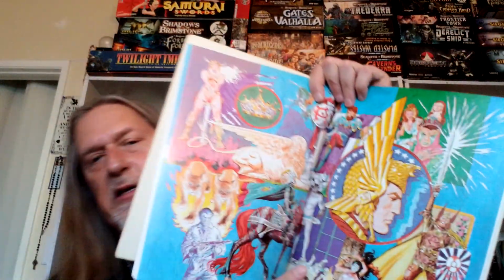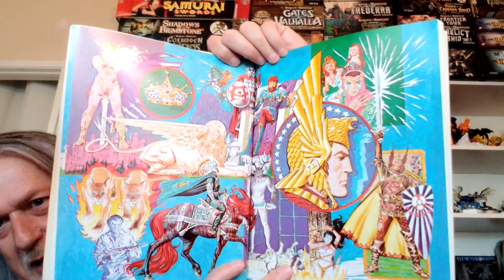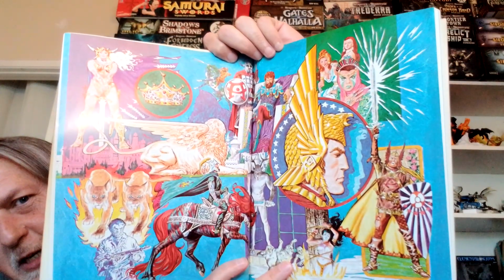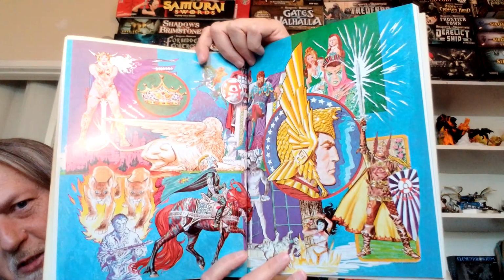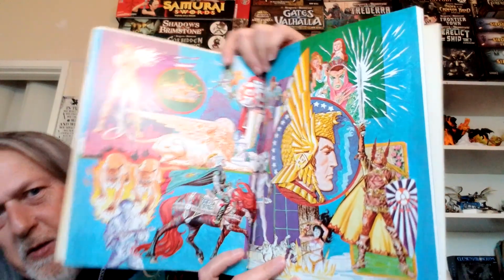There is a really, really fun Jack of Shadows story in here, The Amber Tapestry, which was something I would refer to again and again as I was reading the Amber Chronicles throughout my life at various different times. I'm going to show you some images from that. Just splashes of scenery. There's the crown of Amber and different characters. I believe that's Corwin on the horse.